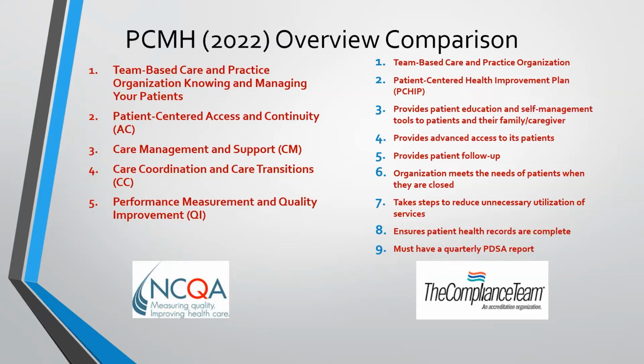And then you'll see on the compliance team, and this is the same with Quad A or URAC or any of those, you have to have team-based care. You have to have practice organization, and these are things that we're doing. We just sometimes don't have it wrapped up in a nice, neat little package and putting a bow on it. That patient-centered access and continuity of care.